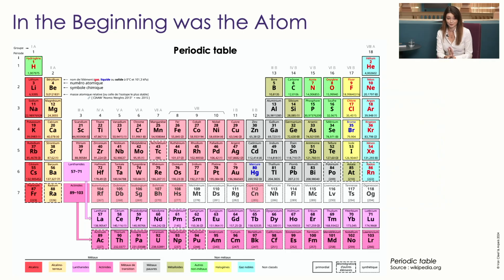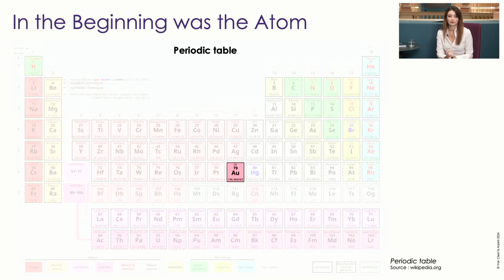So at the beginning was the atom. Because if you talk about gold, you have first to talk about what is gold in a scientific way. So gold is one of the elements, as well as carbon, as well as oxygen, you have gold. The way gold is defined in the periodic table is directly linked to the number of particles, protons, that is in the nucleus of the atoms. In this case, 79, and it will bring many properties related to gold.